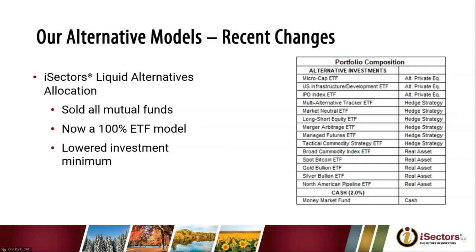And we know some of our advisors like to use these alternative models in smaller accounts, in smaller portions. They don't like to allocate full-size accounts to this a lot of the time. So hopefully this will make our liquid alternatives model just more usable for the advisors who like to use the iSectors models. It also reduced our fees, right, John? Yeah, yep, the fees as well. Yeah, the underlying, because the mutual fund fees were a lot higher.